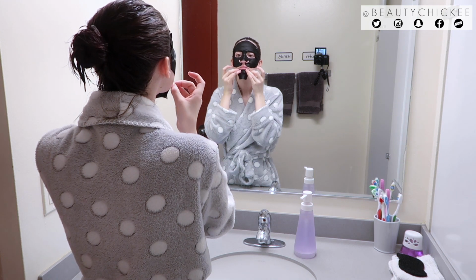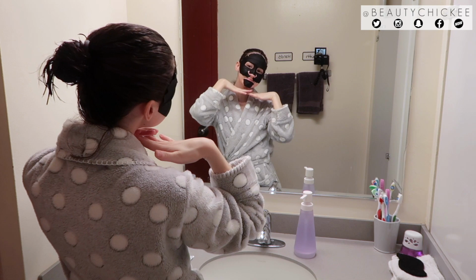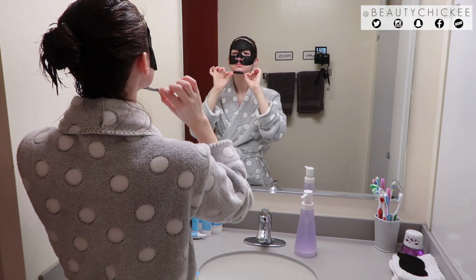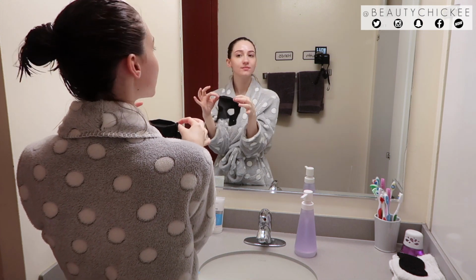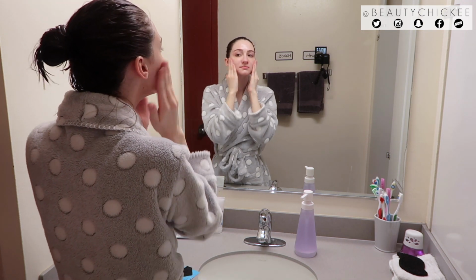I basically just opened up the package and applied the face mask to my forehead and my chin since it's a 2-part mask, and then I'm just leaving that on for about 10 minutes, and during that time I go and make my bed and clean up my room. But now I'm already back and I'm just peeling the mask off, and then I'm massaging the extra serum into my skin to make sure everything is absorbed.